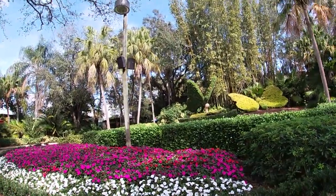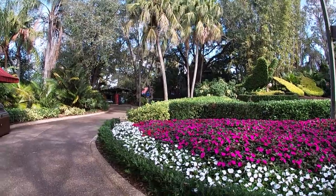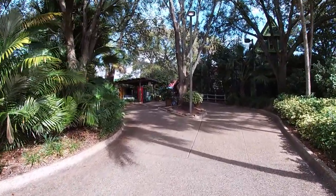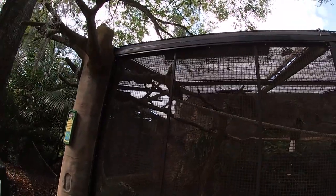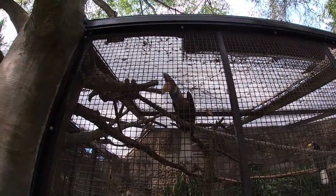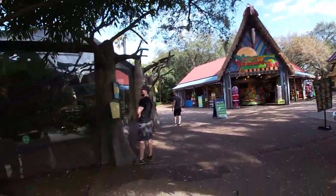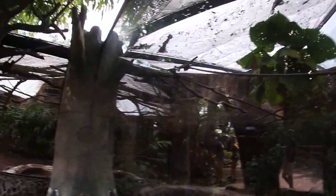The Butterfly Gardens. And we're heading into Sesame Street area. Great area if you have kids. They have a whole bunch of kiddie rides. Hello. Hello there. Right across the street from Sesame Street, they have a whole bunch of birds on this way.